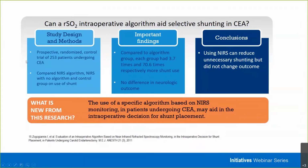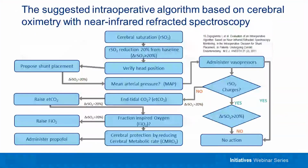And then finally, looking at a specific algorithm for selective shunting in carotid endarterectomy. This study was a prospective randomized controlled trial of 253 patients undergoing carotid endarterectomy. They compared NIRS with an algorithm, NIRS without an algorithm, or a control group on shunt. Compared to the algorithm group, the NIRS with no algorithm group had 3.7 times, and the control group had 70 times more shunt use, with no difference in neurologic outcome in this patient group. So the use of a specific algorithm based on cerebral oxygenation can aid in the decision for shunt placement, again shown in this study. And here's the intraoperative algorithm that they used to determine at what point it would be required to place a shunt.